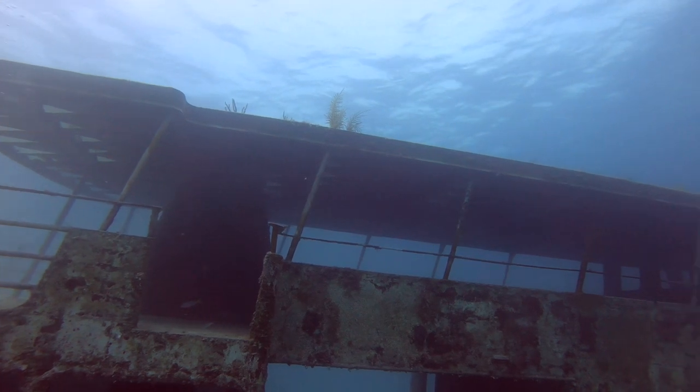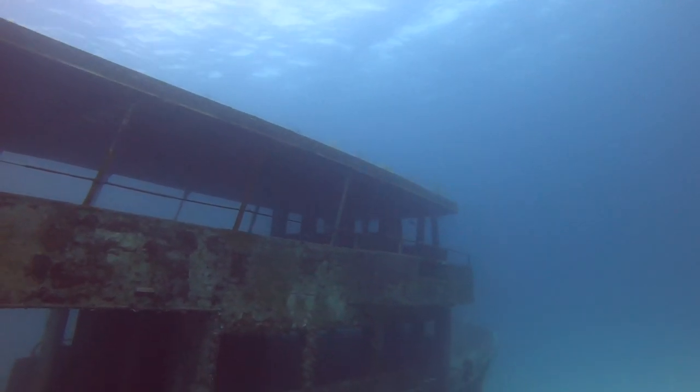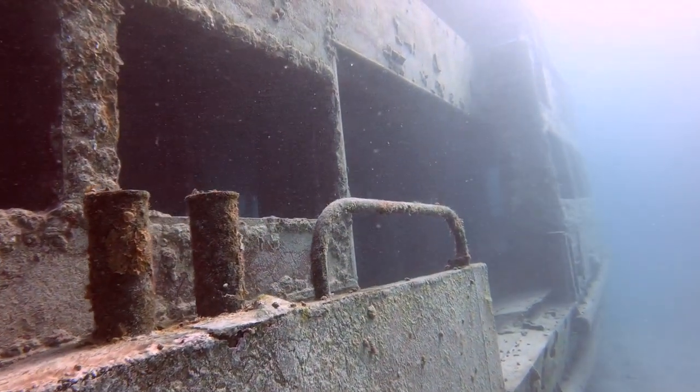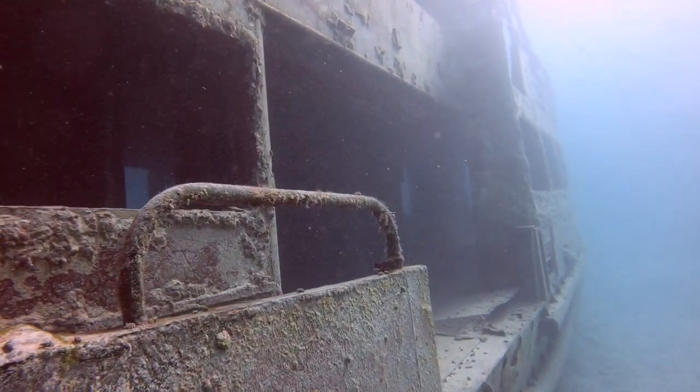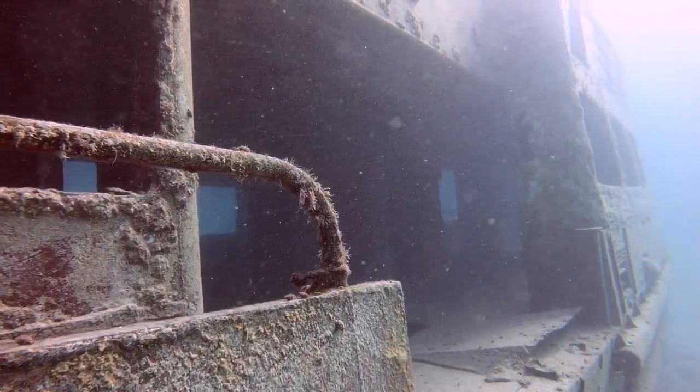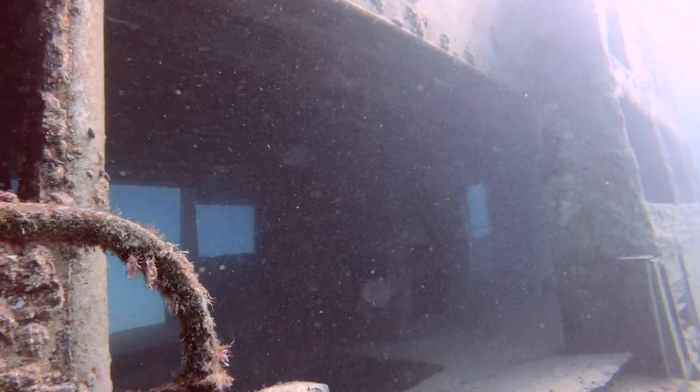With the top of the wreck sitting in 10 feet of water, it's a perfect depth for all divers to explore, and it's really popular for free divers to train on, and also a lot of free divers will do penetration through the wreck as well because it is very open and safe to pass through.